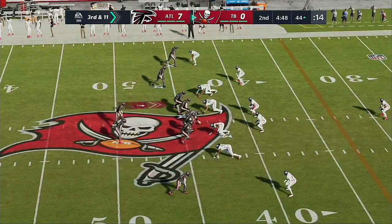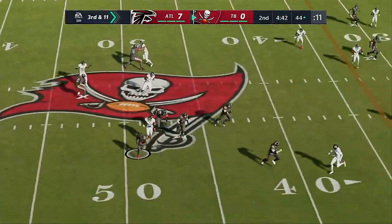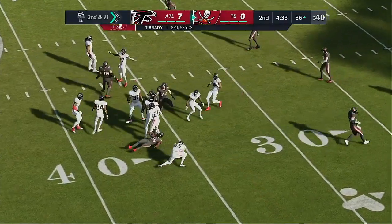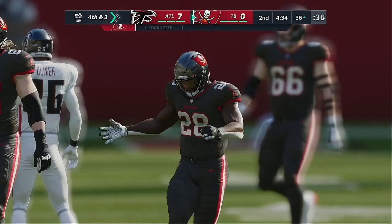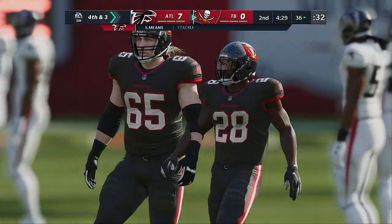The Bucs on third down, they've been okay, 2 for 3 thus far. This is third and 11. Now Brady again. He'll set up the screen to Fournette, and he stopped up short of the first as they tackle him down at about the 36. So that'll bring up fourth down. They wind up getting 8 yards, but they needed more than that.